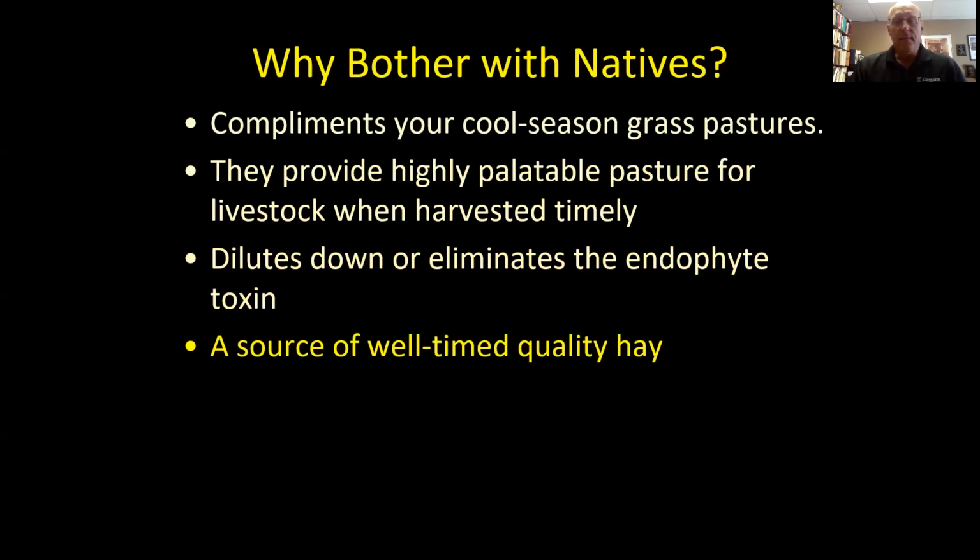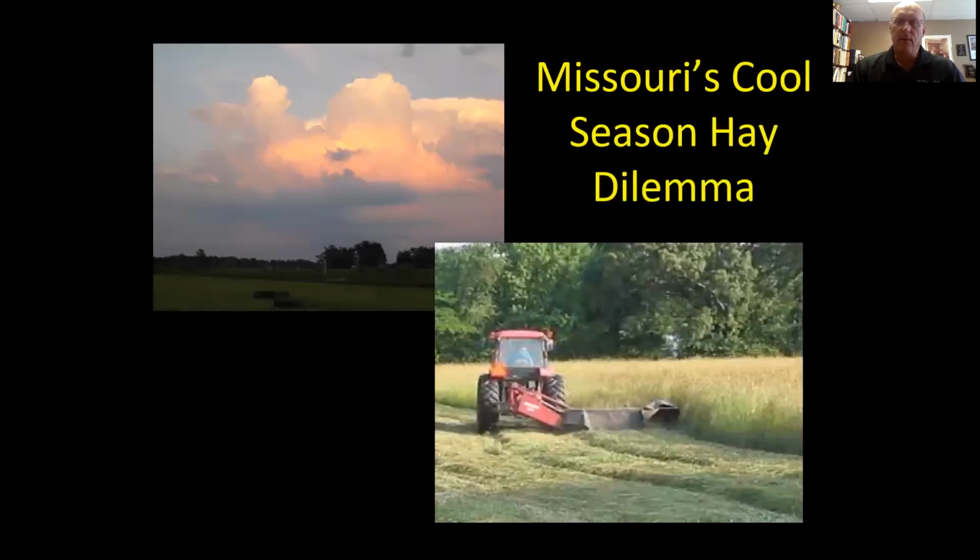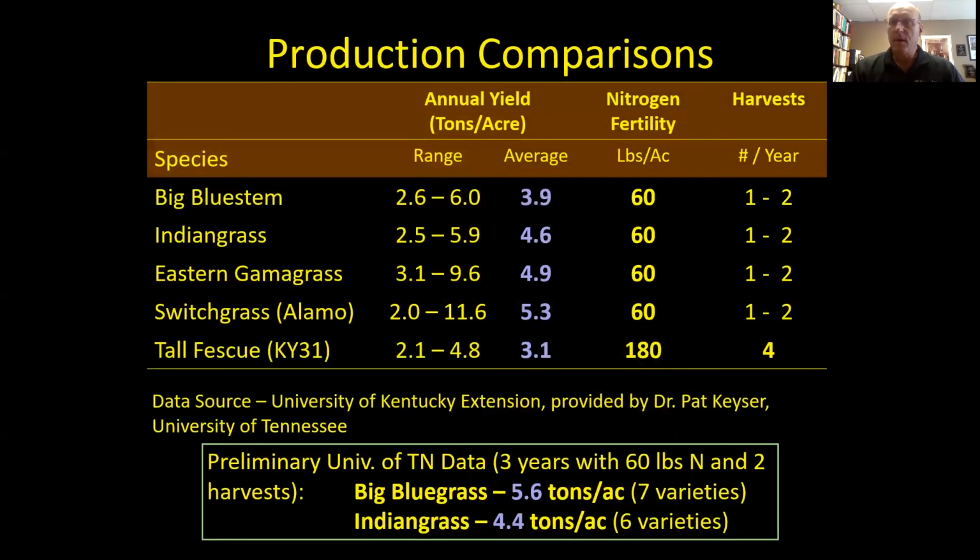Another reason, I think, is that it's a source of well-timed quality hay. The hay quality, if harvested on time, is good. It doesn't always test great, not as good as it may feed, but that's another discussion. We can harvest this throughout the summer months, in times when it's a lot easier to get hay harvested. We have a major issue. I call it the Missouri cool season grass hay dilemma, where fescue needs to be harvested within about a 2-week period in May, and we can't physically get it all done. So having a warm season grass option, whatever it may be, gives us a lot more flexibility to get it done earlier. Production is excellent on these.